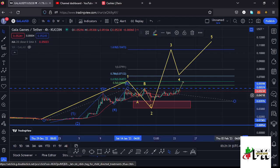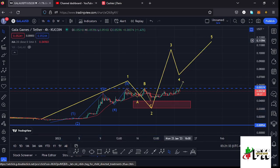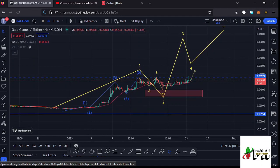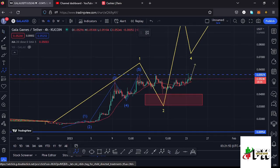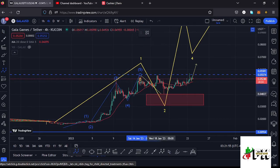And that is the minimum that I will expect Gala Games to do in the formation of that wave 3. The other possible scenario that could be playing out over here is that maybe we have not seen the low for this second wave, and whatever we are seeing right now is the formation of that corrective structure in the formation of a second wave, where we can term whatever we are seeing over here as an ABC corrective structure, having these as the wave A, then we are in the formation of that wave B, before we continue pushing even lower in the formation of that wave C to the lower side.